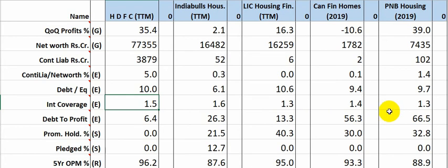IndiaBulls and all other companies were below 1.6 times. Most of these banks, since they have a very high debt, their interest coverage will be below 1.5 times most of the times. Here we don't want the interest coverage to fall below 1 times. When the interest coverage is at 1 times, what it signifies is that the earnings or EBIT is equal to the interest cost, meaning whatever is the EBIT, the interest cost is also similar to the EBIT.